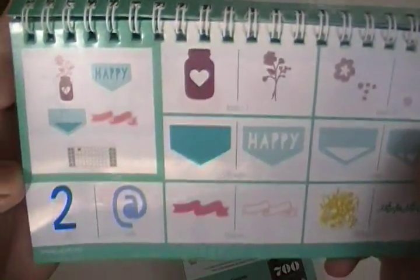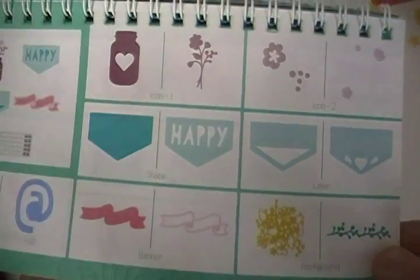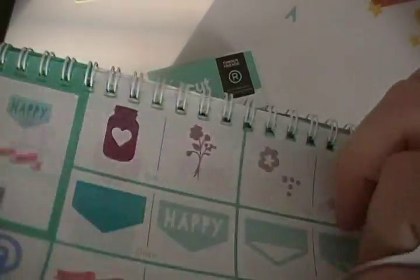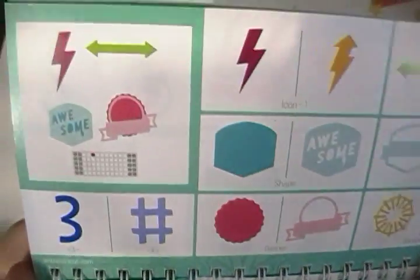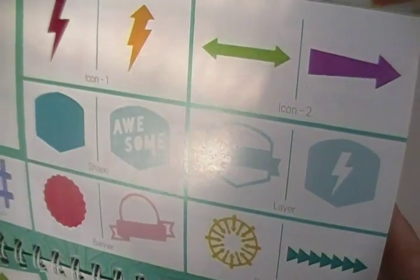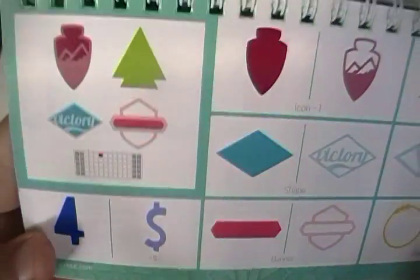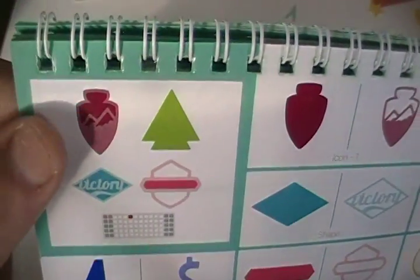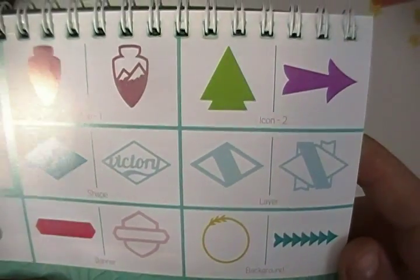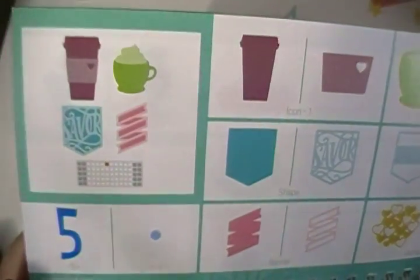And then the next one, happy, how cute. Awesome with the lightning bolts. How cool. And that's like a border. How awesome. Look at that. I love that one. So very cool.